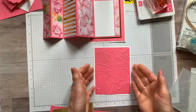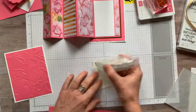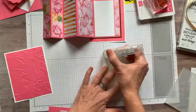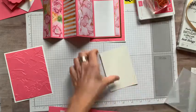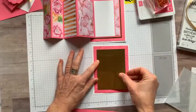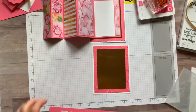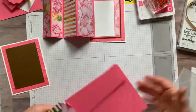Okay, so there's your card base. Then I've got to tip it back, run it, tip it back. I should be telling myself that: run it, tip it back, run it, tip it back. Okay, and this just goes right in the center of all of this. There we go. Now we're going to set this aside and make this whole foldy thing.